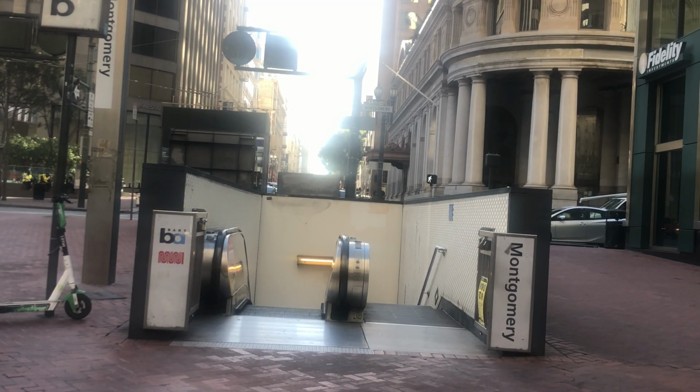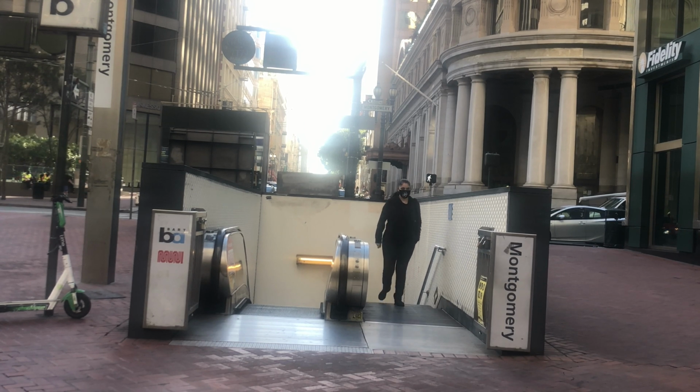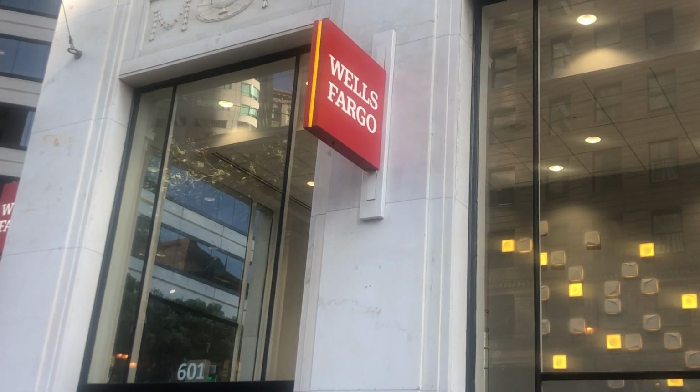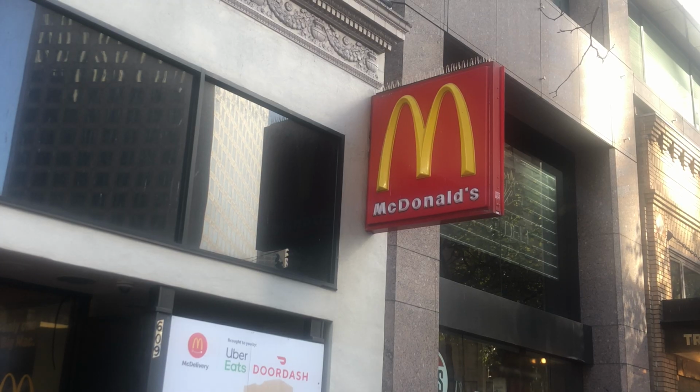And across the street, on the even side of Market Street, is another entrance to the Montgomery Street BART station. It's pretty much at the next block, cross street, which is Montgomery Street, at Market Street. So yet another Wells Fargo bank if you are in need of cash. They also have a few ATM machines inside, located at 601 Market Street. The famous McDonald's restaurant chain is located at 609 Market Street.